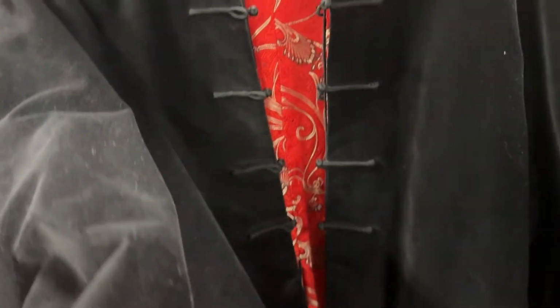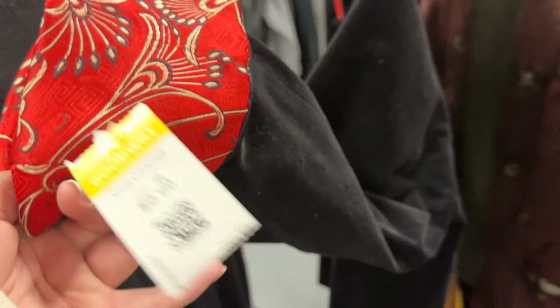This I really like. This is a very substantial double layered black velvet and then satin trimmed, textured Asian inspired jacket. This is amazing for $9.99. That's a definite.